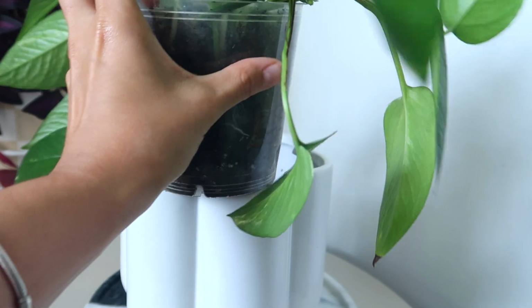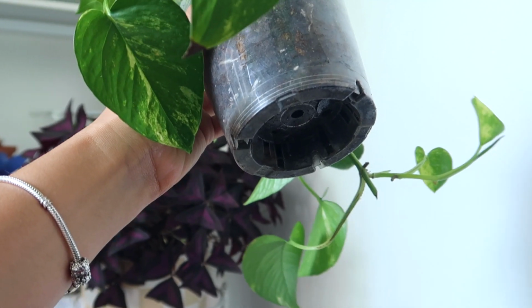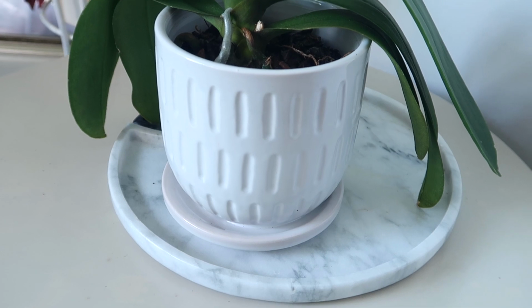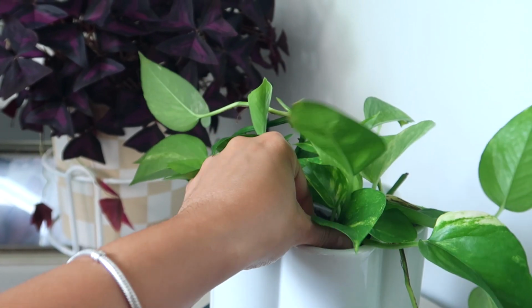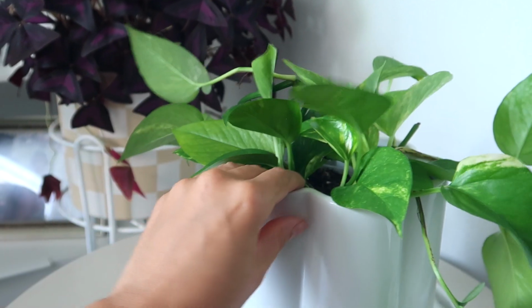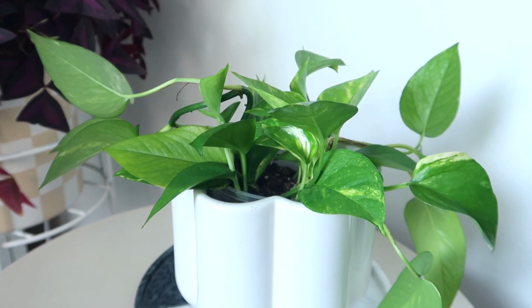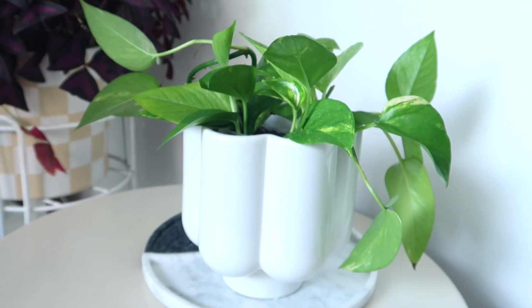I'm using the old plastic from the orchid because I actually transplanted the orchid into a smaller plastic container. Always keep these plastic containers, man. They're so practical. If not, there are always takeout containers that you can use, plastic cups from cold coffees or iced teas that you purchase that you can just puncture holes in with a soldering iron and just use it for your plants. Very practical.